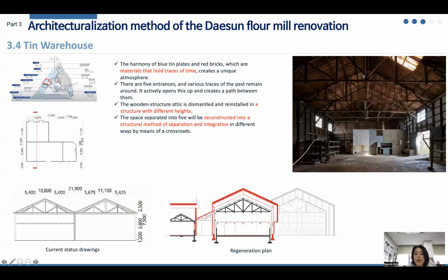The wooden structure attic is dismantled and reinstalled in a structure with different heights. The space separated into five will be reconstructed into a structural method of separation and integration in different ways by means of crossroads.